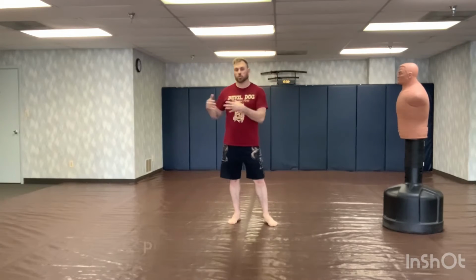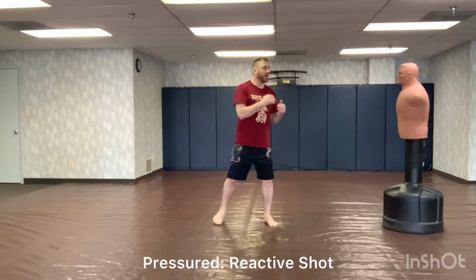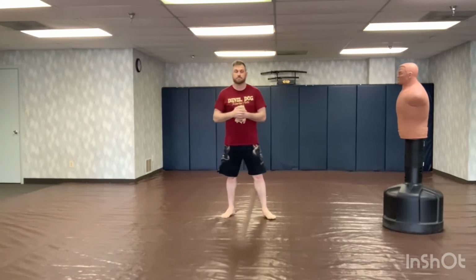Now, he will also shoot as a countermeasure. We'll talk about that in takedowns, but it's just a reactive shot. As he starts throwing it here, if he continues to get backed up, he shoots underneath as he gets pressured.